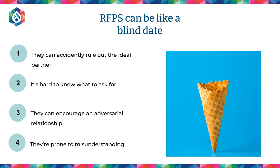The other thing is they can encourage an adversarial relationship. RFPs tend to be a fairly compliance-heavy document. So they can cause people to overestimate things because they worry about accounting for the budget for an integration or something like that. So they put in 100 hours when it's actually a five-hour piece, that sort of thing.